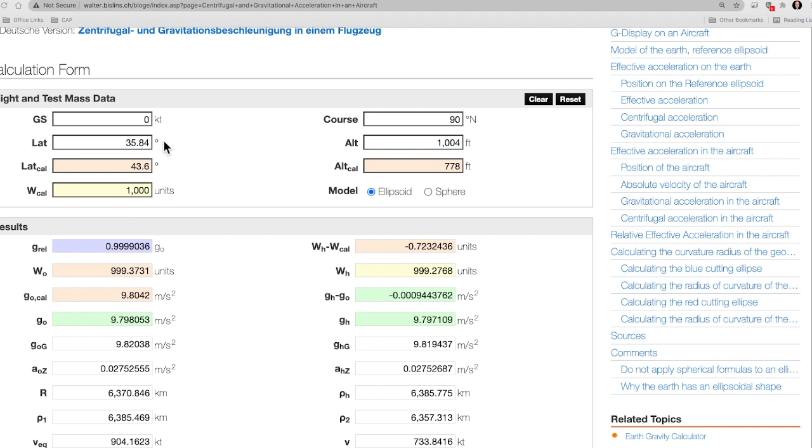Then what I did was I went ahead and I put in the latitude of Knoxville, Tennessee, which is where we did one of our measurements. As you see, that's 35.84, and it's 1,004 feet. Now, according to this calculator, it will predict that that scale will register 999.3731 units. Now, we can only read out the first two decimals, so it'll be 999.37. Let's go see what we actually got.